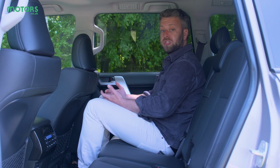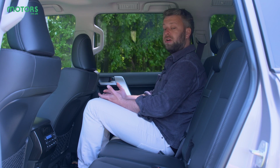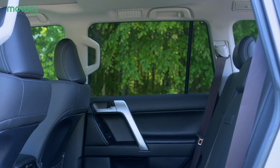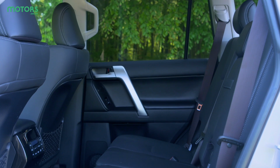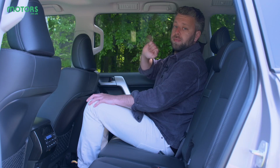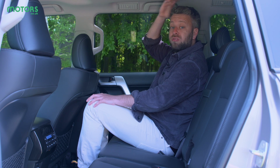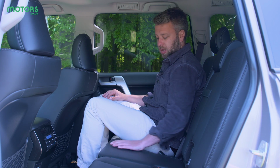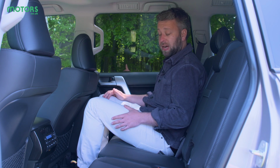For such a large car, there is unsurprisingly quite a lot of space in the back seat of the Land Cruiser. The floor itself is nice and flat, so my feet are nice and comfortable. I've got plenty of room for my knees and for my legs in general. The high height overall means that headroom is good too. And actually there's not too much of a transmission tunnel in the middle either, so the person sat in the middle is going to be able to stretch out relatively well.